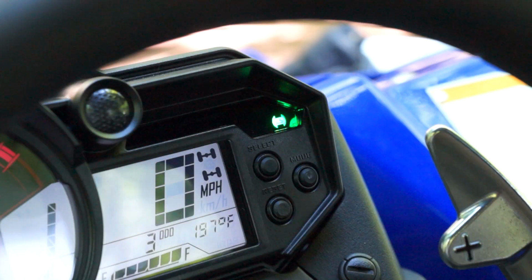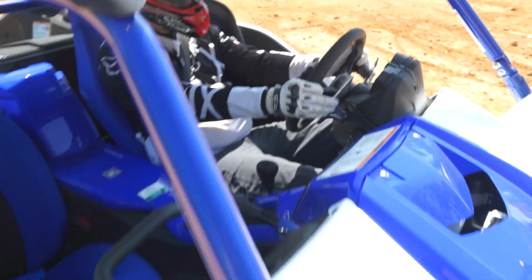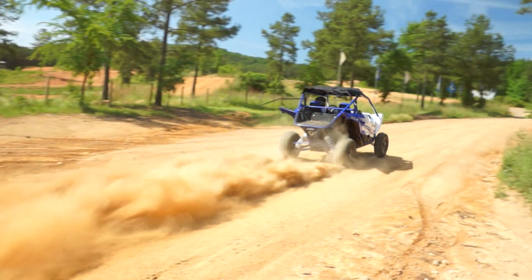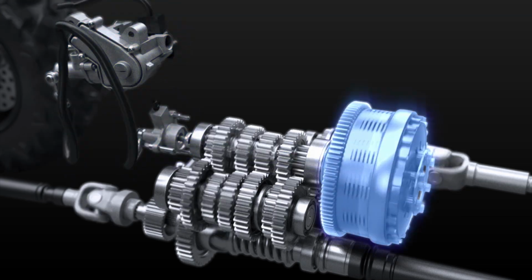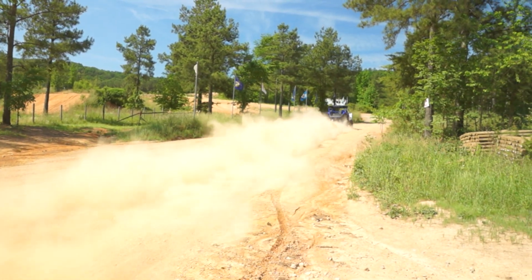Release the brake and apply throttle to rev the engine anywhere from 5,000 to 10,000 RPM. When ready, release both paddles at the same time while increasing the throttle. The sport shift system will aggressively engage the clutch, and the YXZ will launch at maximum acceleration.